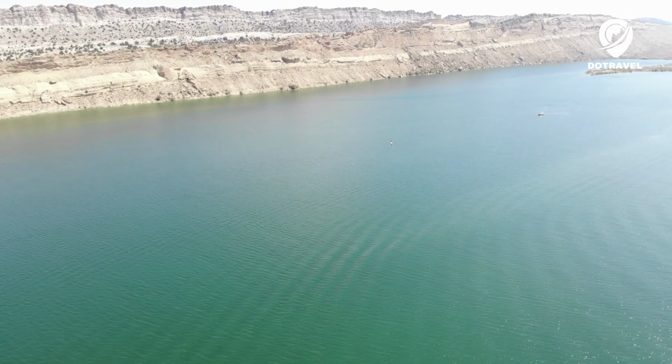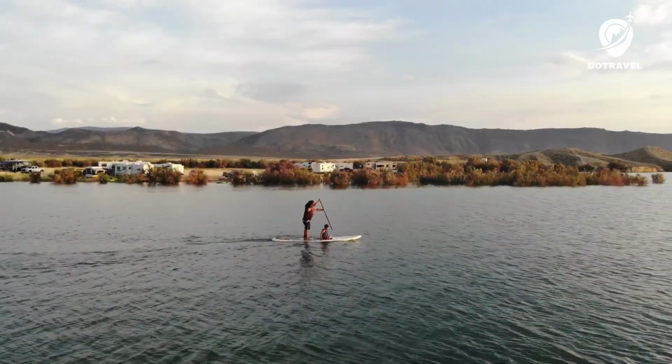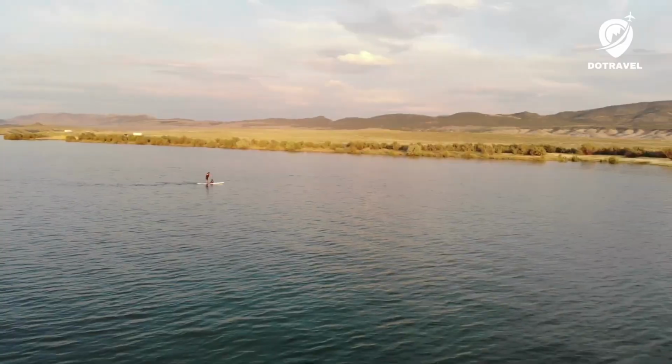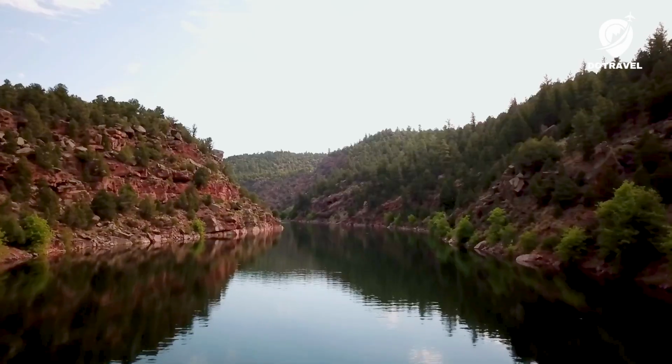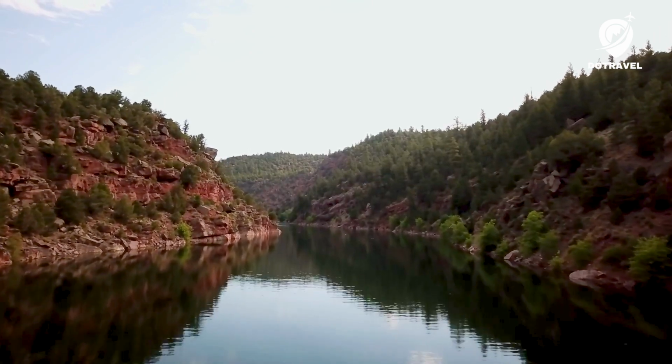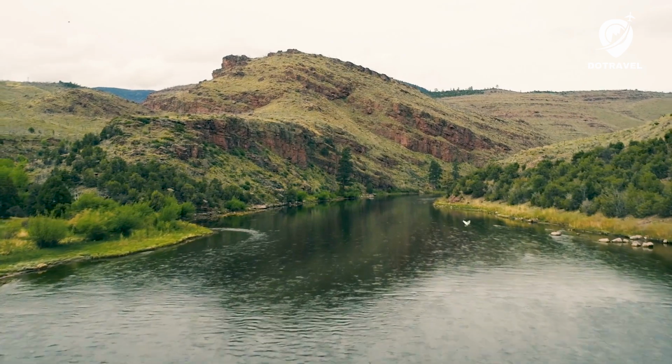Lining the 90-mile-long man-made lake are numerous marinas where you can rent boats, kayaks, and try out fun water sports. Secluded beaches and fishing spots are also scattered about. Rising above its scenic shores are the colorful walls of the gorge, which look particularly dazzling at sunrise and sunset.